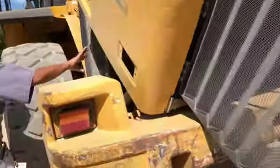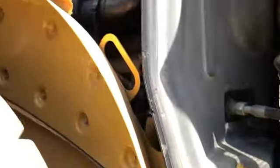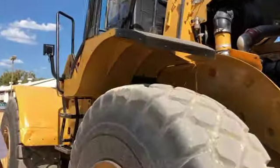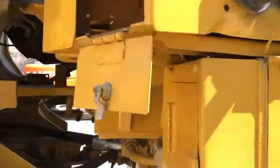And they're away from the heat of the engine, so you can get a power washer in there to really clean those coolers. That's a big deal. It's got a keyed battery disconnect right here. So if the machine's going to be sitting for any length of time, you can turn it off.